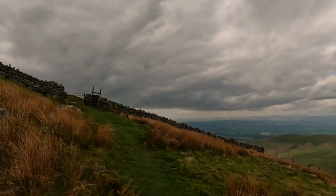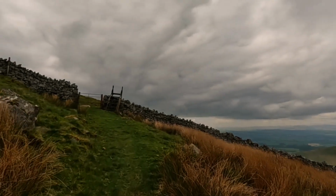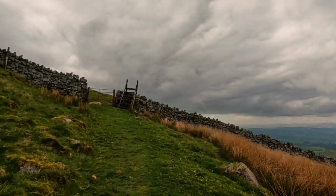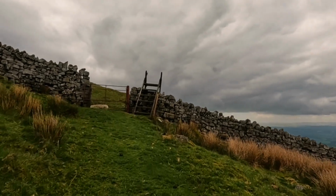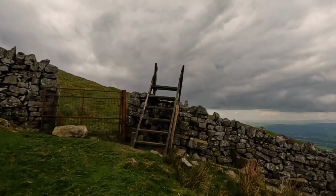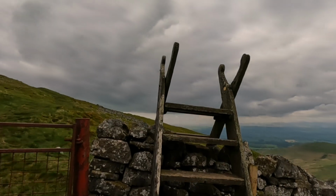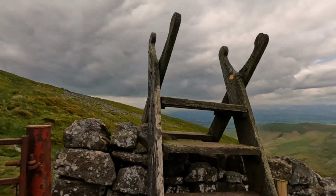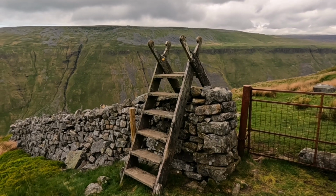We'll carry along up on the top here for a mile or two over this ladder stile. Eventually we'll drop down into the valley, across a bit of farmland that's all got accessible paths, and then onto the road for a short while and back into Dufton.